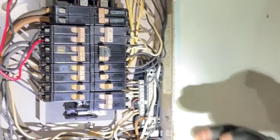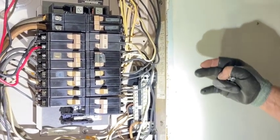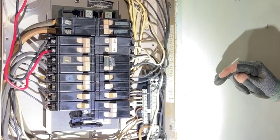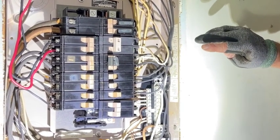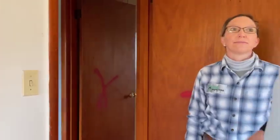And then we're looking for just double tapping of circuit breakers. Not all breakers. You can land 2 wires on the same terminal. There are some you can. So we want to let our client know about that. And then we want to look for any kind of just obvious overheating.